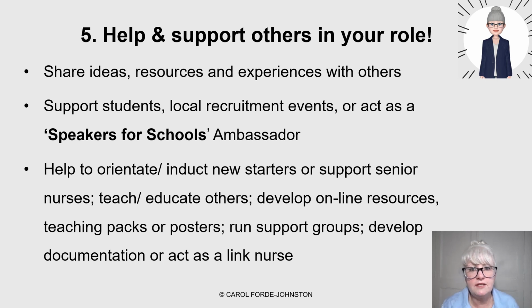So as a divisional recruitment and retention lead, the newly registered nurses, there's some absolutely love going to recruitment events and talking about their role, and students really want to hear their journey and the support that they've been offered. You could act as a speaker for schools, as an ambassador. You might want to help orientate, induct new starters, or support senior nurses, helping them with the rota if you like doing maths and enjoy the IT elements.